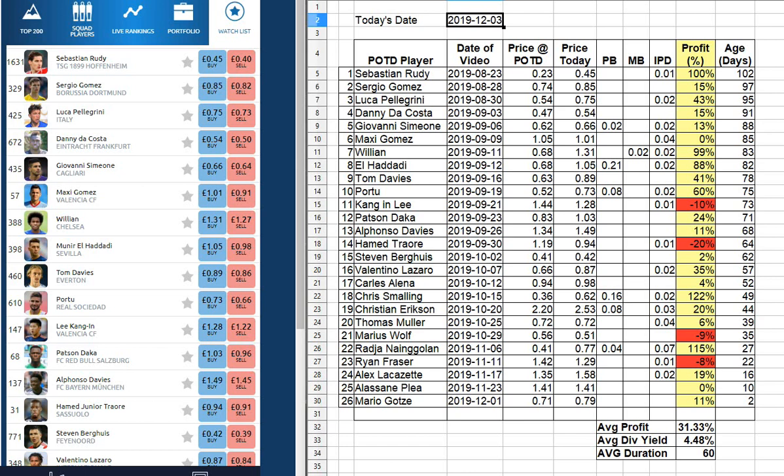The stat that I added to the spreadsheet this month is the average dividend yield of the picks, which is currently at 4.5%. Again, after 2 months, this is a great position to be sitting in, I think, and I'm looking forward to hitting the 90-day average duration mark, as for me that's a solid amount of time for the pick to materialise some of the profit.